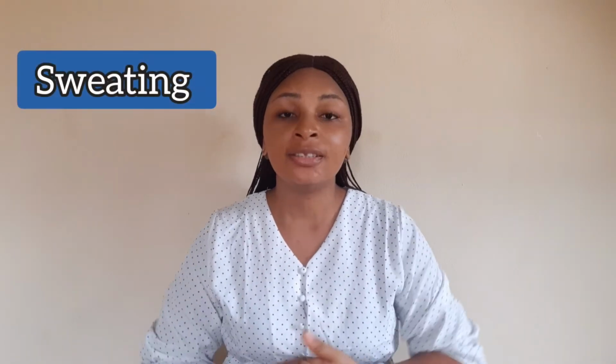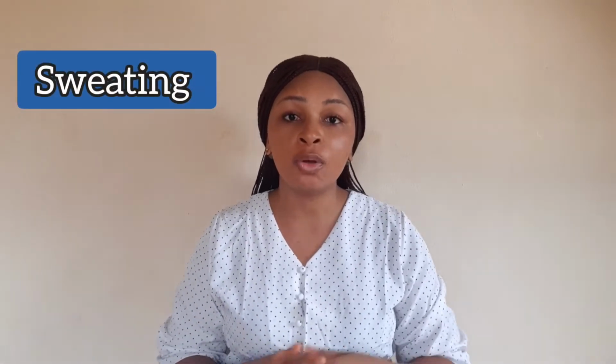The sixth one is sweating. The skin around the groin area, that's the upper inner thigh area, is called the groin. So the skin around the groin area is prone to sweating, so it can lead to vaginal odor. So that is why you have to have your bath regularly, because the skin around that area is prone to sweating. The seventh one is diet.